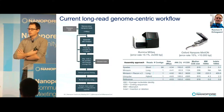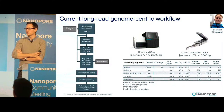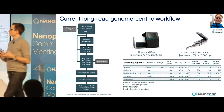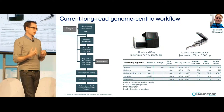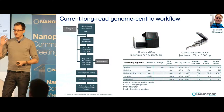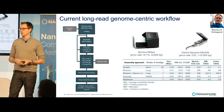So how do we actually do it? I don't have much time to go into detail, but one thing is we try to simplify the process. First off, we take the nanopore reads and subset to only large reads, above 4 kb, which keeps most of the data, actually. So now we have a set of high-quality long reads that's needed to bridge much of the strain diversity.